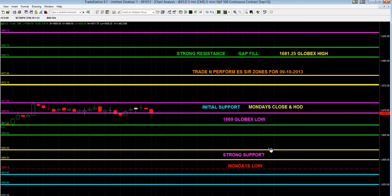Okay. So on the other side, we have 1682.50, 1682 to 1682.75 will be that gap fill area. If we get above it, you have to consider how many people are still short, or more importantly than the short trade, how many managers are underperforming, right? That are going to put a lot of pressure on this market and might just push it straight through.